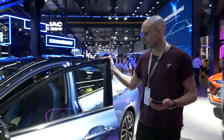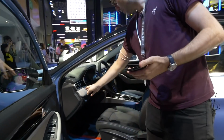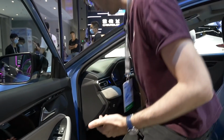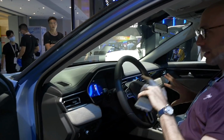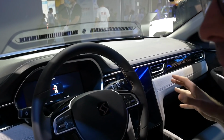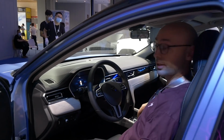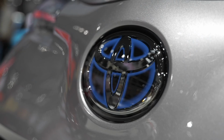So we can have a quick look in here. Now it takes it up another level from the other cars. You've got, you know, stitched leather in here. Slightly different screens, slightly more defined screens in here in terms of resolution. It does feel quite compact. It's not as big as, say, the P7, but then the price doesn't quite match that either.